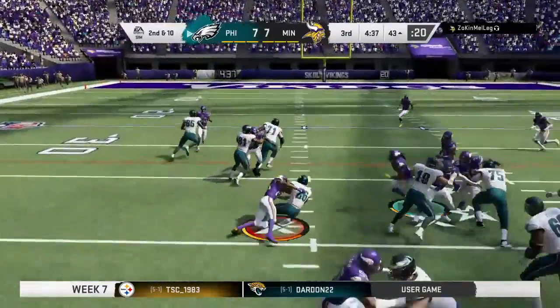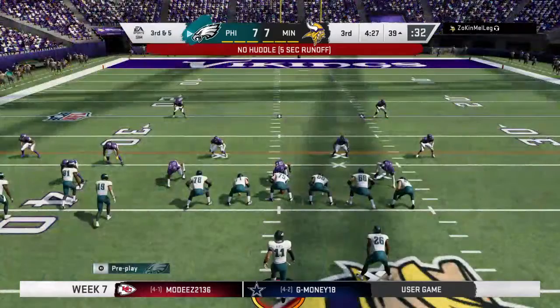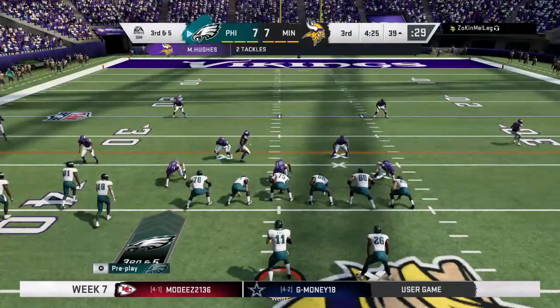Wentz on the give to Sanders. And he'll get it inside the 40 to the 39. Give him 5 on the carry there, and it'll set up a third down.